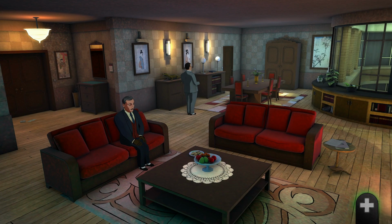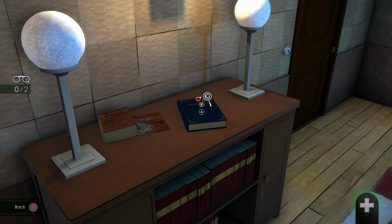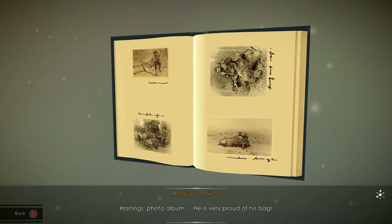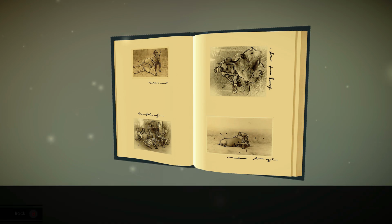You can check out the books again in the top left corner. I would, as even though you would have done it previously, it's possible it will still count as an observation. Hastings' photo album. He is very proud of his bag.